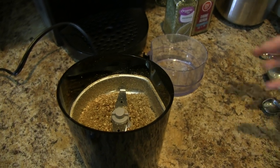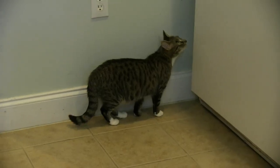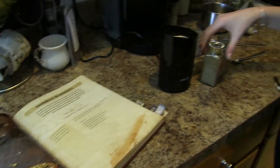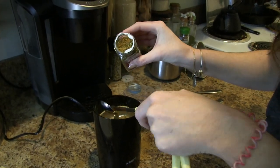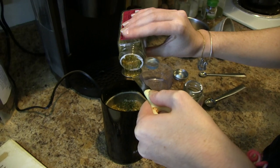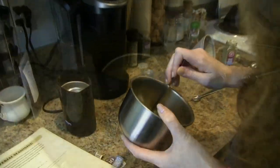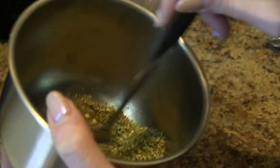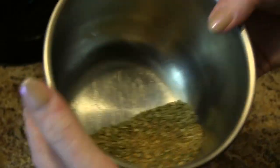Next, ooh, that smells great. Can you smell it? Mm-hmm. Next, we're going to be putting in 3 teaspoons of dried marjoram. What do you see back there, lady? 3 teaspoons of dried savory. That smells great. I feel like this is the one that's really good for veggies and fish, but I actually feel like this would be good on Mexican dishes. I feel like this would be good on quesadillas.